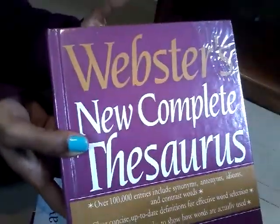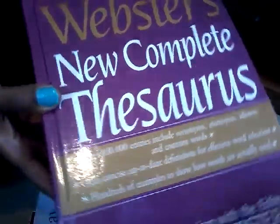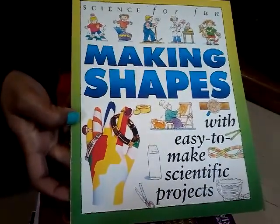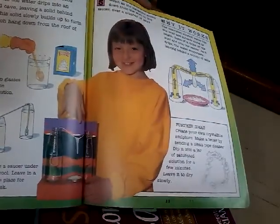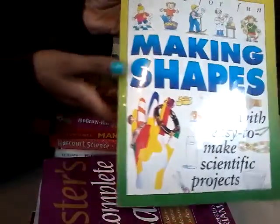This next book is a Webster's New Complete Thesaurus. I didn't have a thesaurus, so I picked this up. This is Science for Fun, Making Shapes with Easy to Make Scientific Projects. When I looked through this one, I didn't like the experiments that were in here, and I really didn't like the pictures. It just wasn't my taste of a type of book, but I also know that I don't really like science, and the purpose is to get my students to enjoy it, so we'll see how this one works.